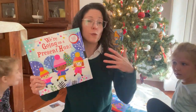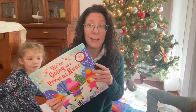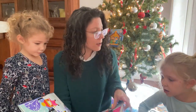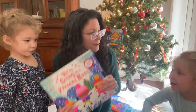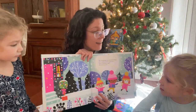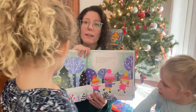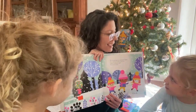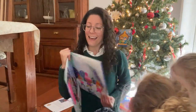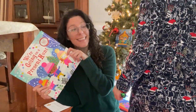This is kind of in the tradition of We're Going on a Bear Hunt, but it's We're Going on a Present Hunt. Do you guys remember this song that we learned? We're going on a bear hunt. We're gonna find a big one. But now it's we're going on a present hunt. We're gonna find a good one. What a beautiful night. We're not scared. Isn't that good? We're gonna have to read this one because they're gonna find the perfect present.